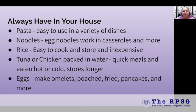Some items to always have in your house make it easy to put together dishes, and I'm going to talk to you about some dishes you can put together. Pasta is easy to use in a variety of dishes: angel hair noodles, spaghetti noodles, egg noodles, just regular noodles. They work in casseroles and in lots of different soups. Rice is easy to store, quick and inexpensive. You can keep tuna or chicken packed in water. They make quick meals, are easy to eat hot or cold, and store longer because they're usually canned. And eggs are quick meals, making omelets, poached eggs, fried eggs, pancakes, all different kinds of things.